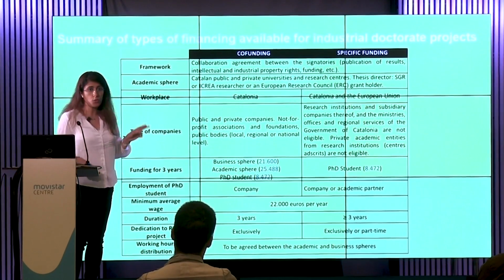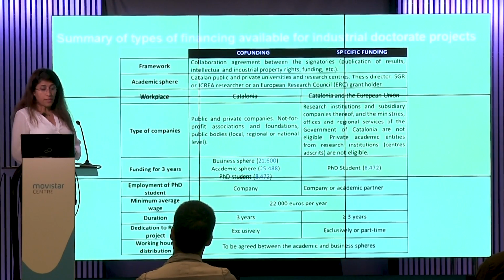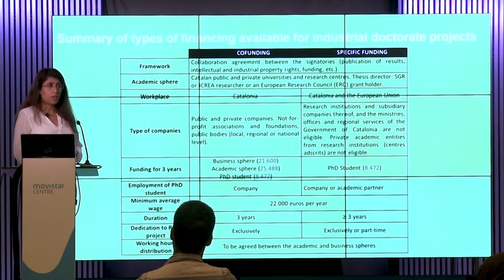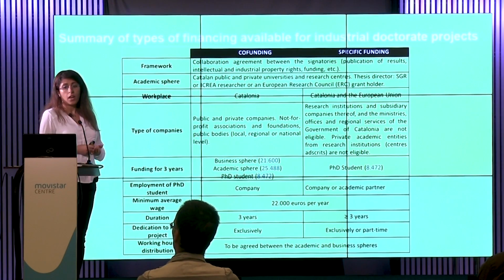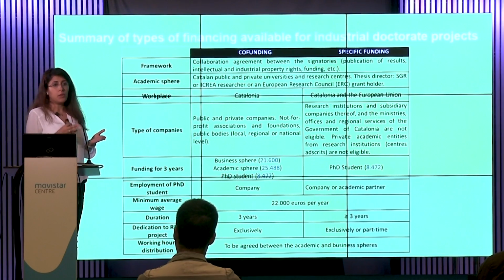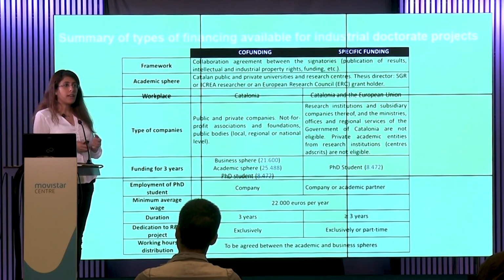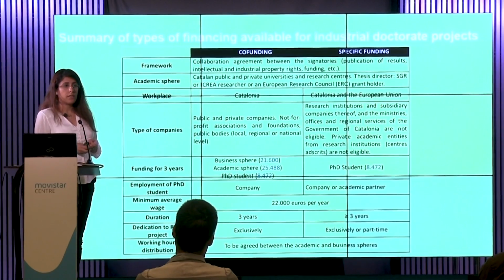This program has two types of funding. One of them is co-funding and the other is specific funding. The majority of these projects are co-funding type. The framework for both of them is signing a collaboration agreement between the company and the university, and deciding the industrial and intellectual property and publication of the results.